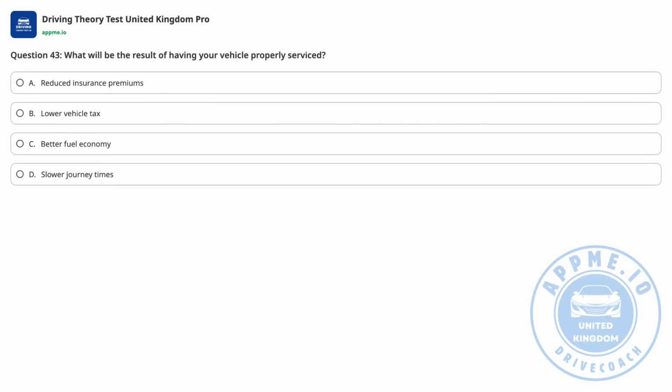Question 43. What will be the result of having your vehicle properly serviced? A. Reduced insurance premiums. B. Lower vehicle tax. C. Better fuel economy. D. Slower journey times.